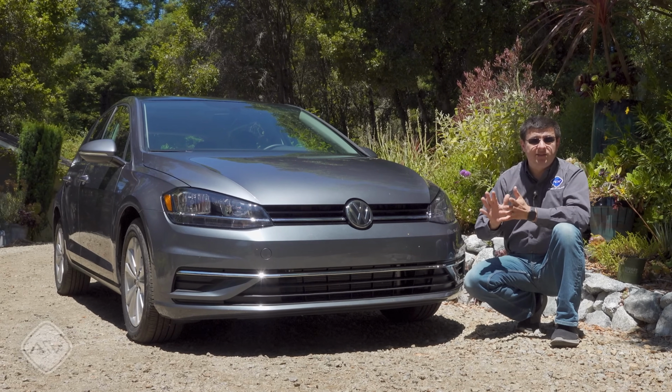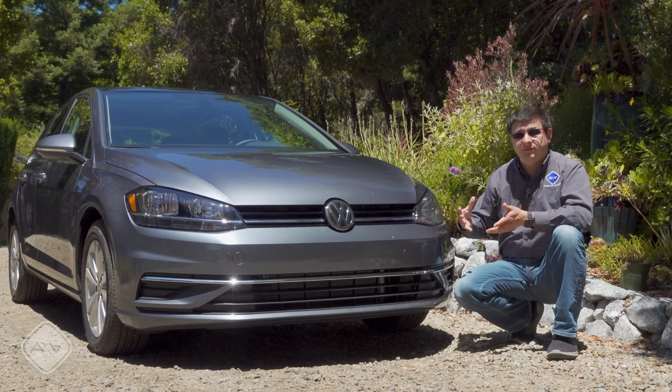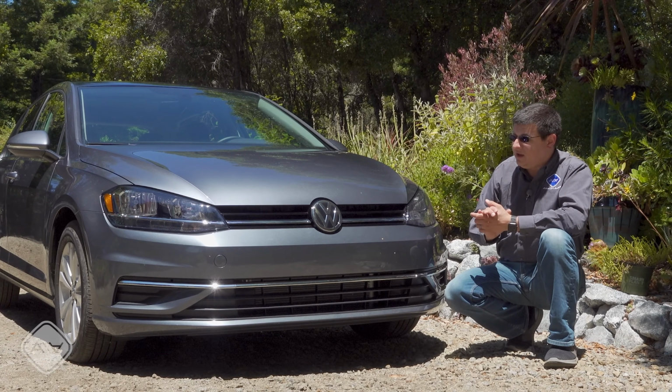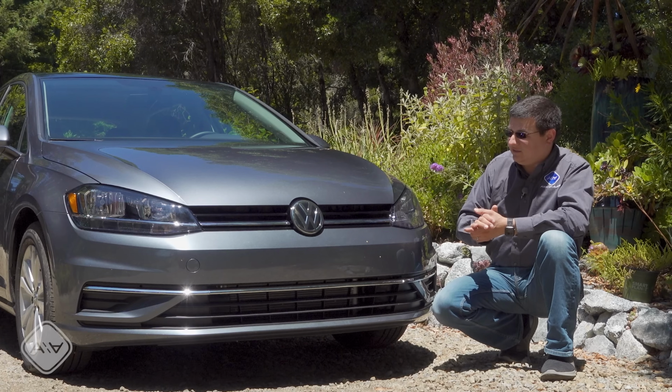Volkswagen is a company that has long preferred design evolution to design revolution, and that's why this looks an awful lot like the Golf models that came before, and it looks definitely like the Golf model that is going to be replacing it shortly. But the new Mark 8 Golf looks a little bit angrier, especially in the headlamp area where we find LED headlamps with some really distinctive light pipes.